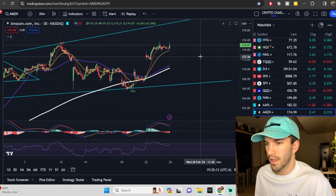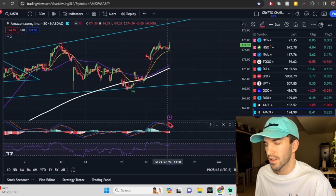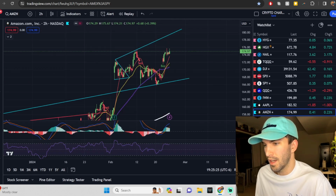But I do think we have the chance, if we get a little bit more consolidation here just for some time to move sideways, we could actually see this curl up one more time and create some kind of divergence up here on the 30-minute. Now, I did just want to notify you on the 2-hour, you still have this divergence in play.